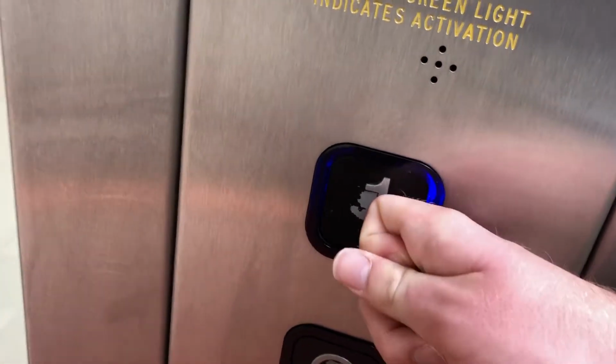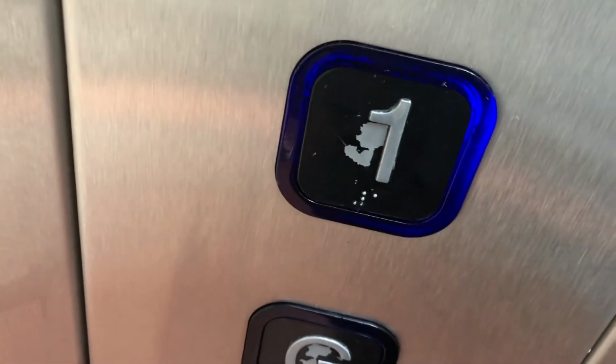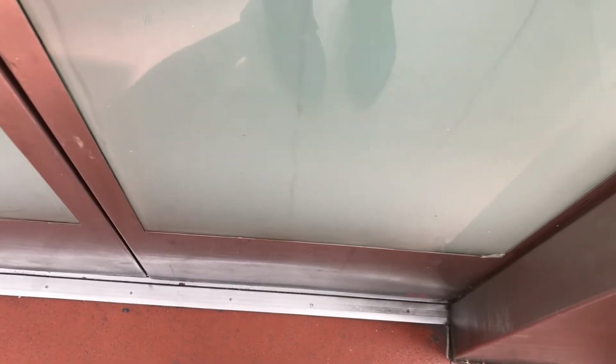And let's go, oh hello, let's go to 1. This lift is made by Lift and Engineering Services. It's quite slow on oil, this lift is, and quite basic, this lift. Floor 1. You're on the first floor now.